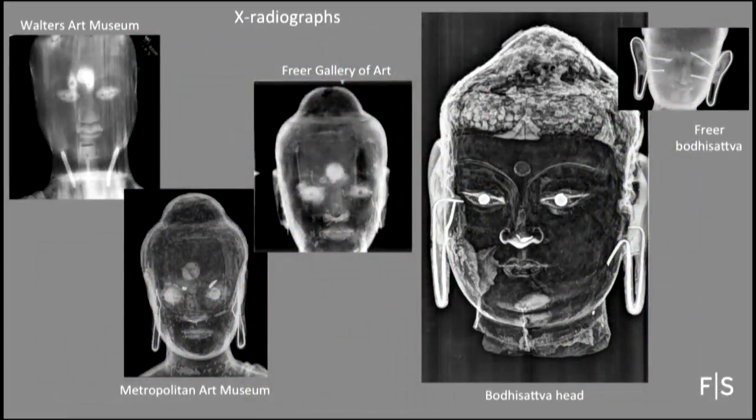Studying the X-radiographs and the CT scans, it became clear that the sculpture was built in two phases. For the larger hollow core sculptures, that is the Freer, the Metropolitan, and the head, in the first phase, the textile and lacquer were applied to the cores, leaving the top of the head open. The textile was bulked with clay to form naturalistic folds in the robes, and once the textile layers and the lacquer cured, the clay core was removed from the bottom and out the top of the head.